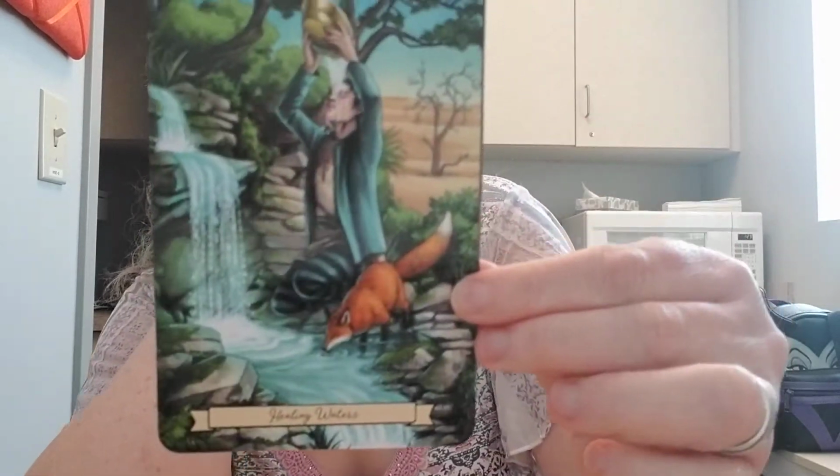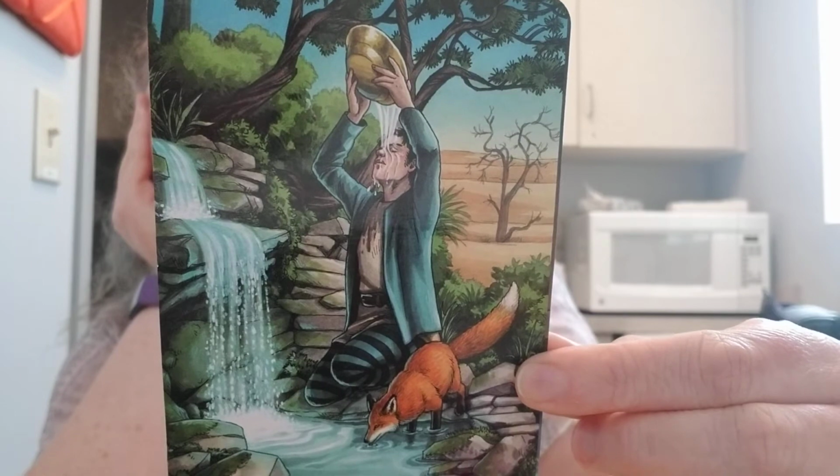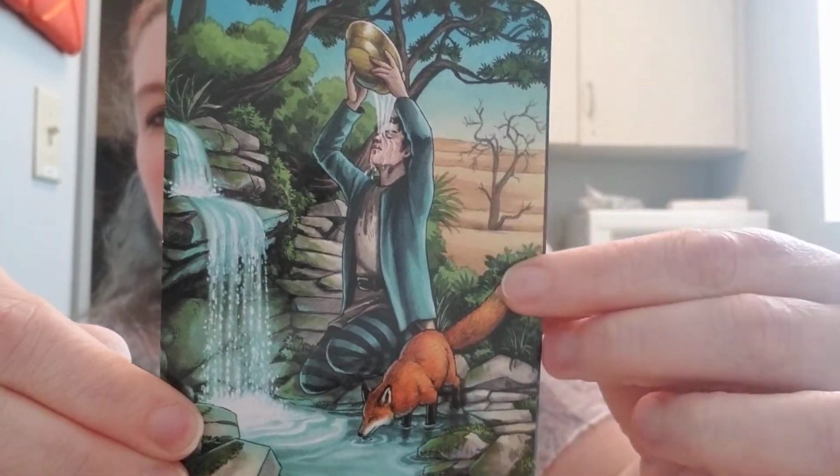Healing waters. With the fox, the waterfall. Oh, that's beautiful. Look at it. He's come from the desert setting in the background. Beautiful.